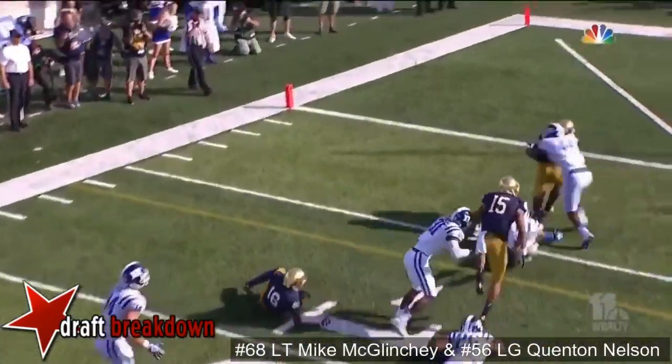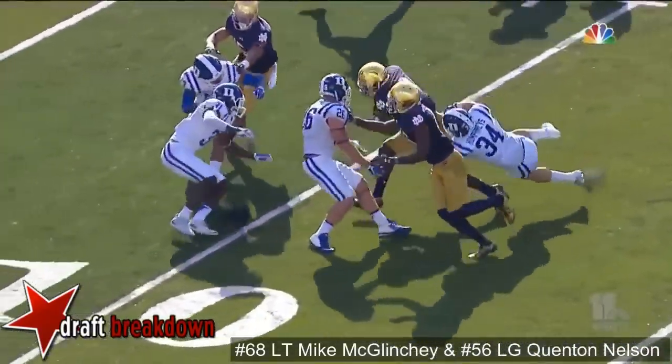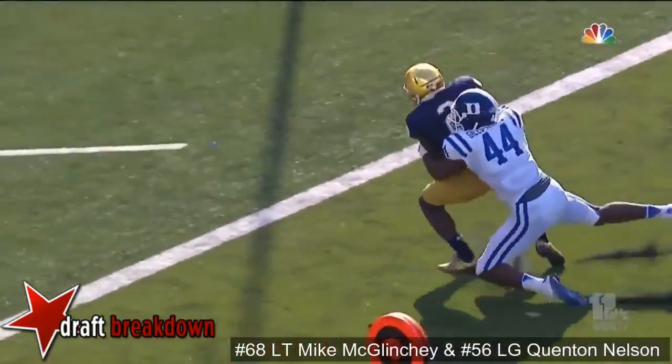He gets a block from Torrey Hunter out on the edge, but not a lot of help out there in the secondary, and 2 or 3 arm tackles. Humphreys. Hayes.